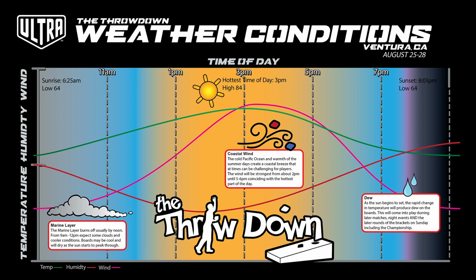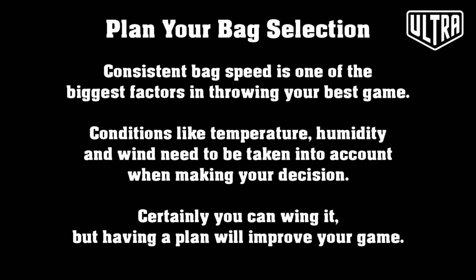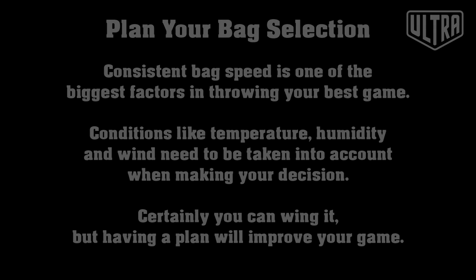So what can you, the player, do to prepare? Plan your bag selection. Consistent bag speed is one of the biggest factors in throwing your best game. Conditions like temperature, humidity, and wind speed need to be taken into account when making your decision. Certainly you can wing it, but having a plan will improve your game.